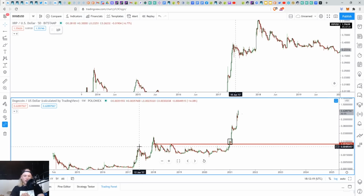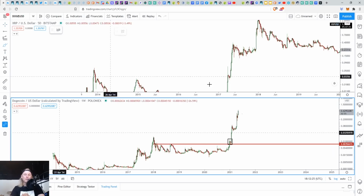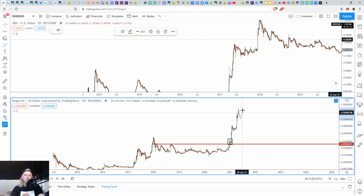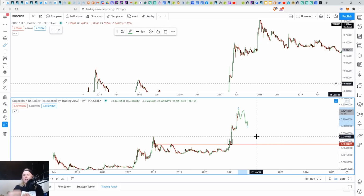So that's pretty much on par with where we're at today, exactly the same time frames. And if we're doing the same type of time frames, why wouldn't you expect that there would be some type of a major sell-off after this big of an expansion? There will be, and it's Dogecoin. It's not a working long-term project. It's not going to be something that everybody uses, or at least not in my opinion.